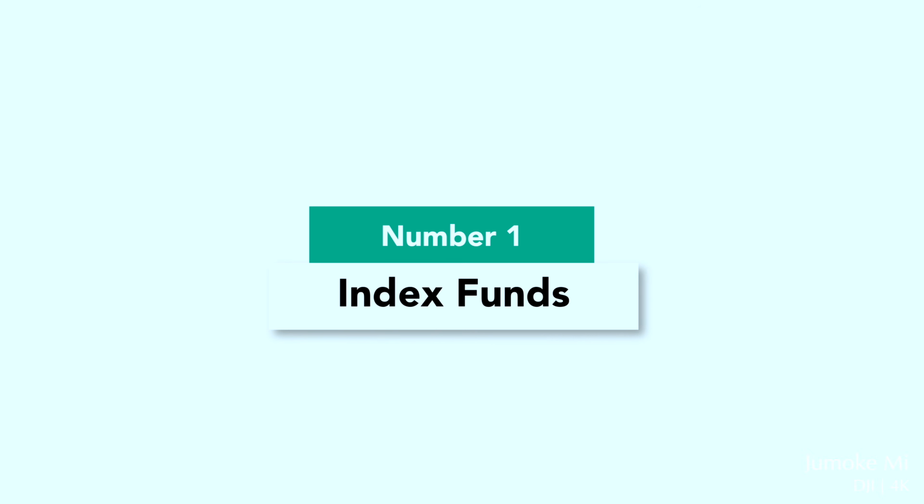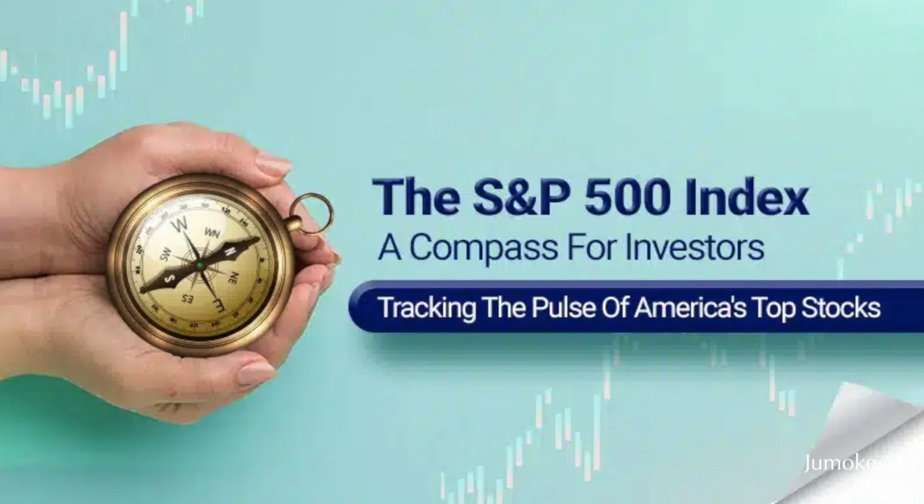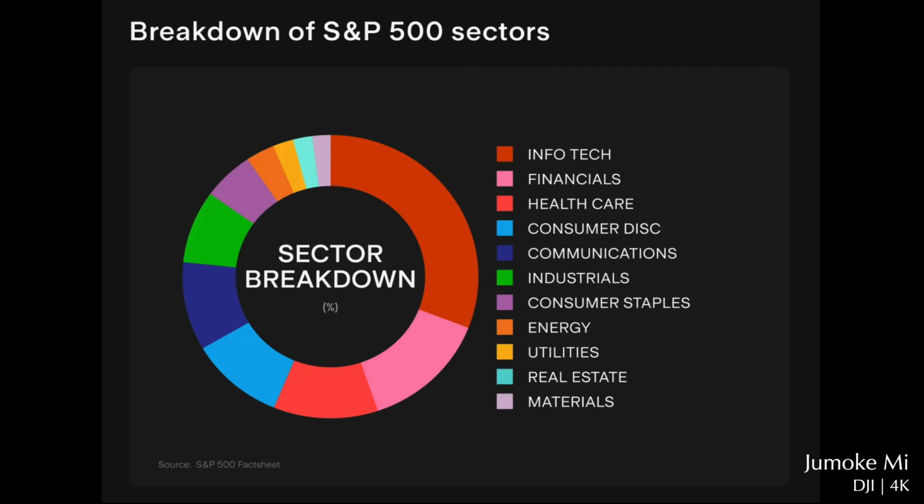Let's dive right in. The first way to invest your $1,000 is to invest in index funds. An index fund is a type of investment that aims to replicate the performance of a particular stock market index. So for example, one of the most well-known indices is the S&P 500, which is an index of the largest 500 companies or corporations in the USA. So instead of buying shares in 500 individual companies, you can buy one index fund that tracks the performance of the S&P 500. And so that way you become a part owner in 500 companies.